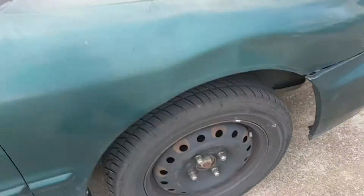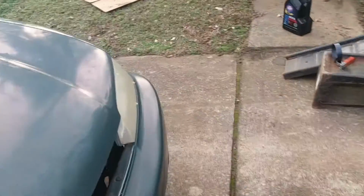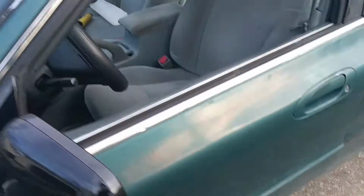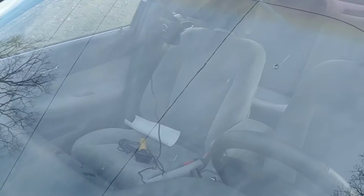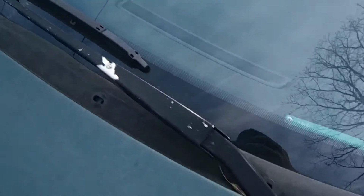But now on to the good. The paint, as ugly as the body is, except for a few minor little details, the paint is actually really good. Normally it gets baked in the sun and blistered and all peels off, but this isn't like that. Cracked windshield. It's a big upside down U, the windshield. Just being honest about that.